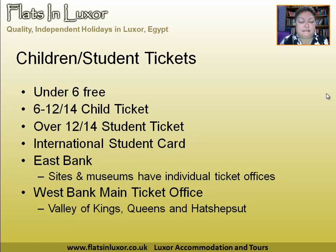Now, ticket offices, it does vary. On the East Bank, all the sites, Karnak and Luxor Temple, and the museums, Mummification and Luxor Museum, have their own individual ticket offices. And at the window, you can buy Egyptian tickets, student tickets, and a full adult price.